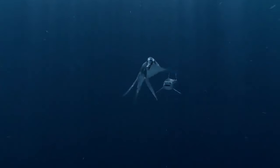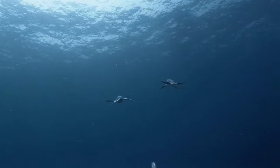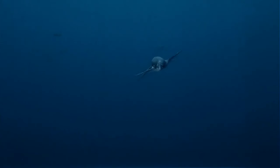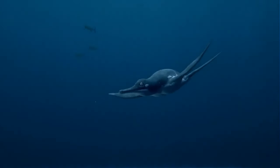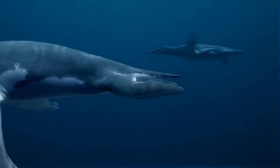A smaller shark goes after the young female. She's wounded, but she survives the initial charge. Perhaps the shark was not as lucky. Her injury will heal. She'll always carry a shark's tooth embedded in her flipper. The two youngsters must now continue on their own.